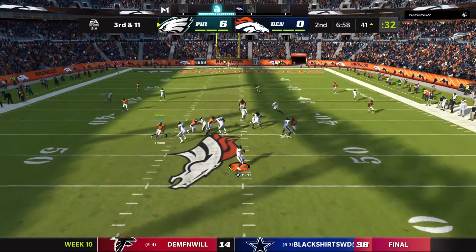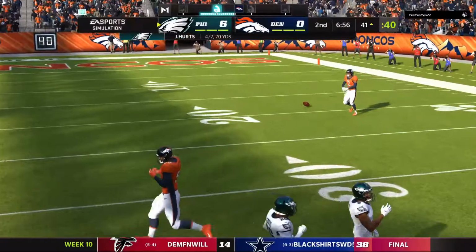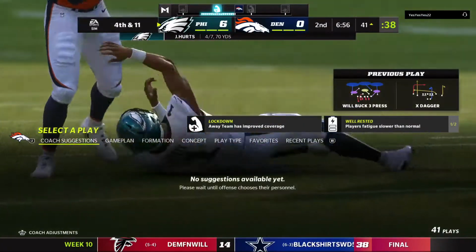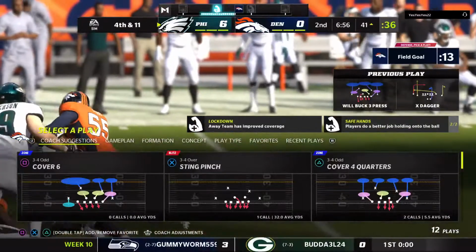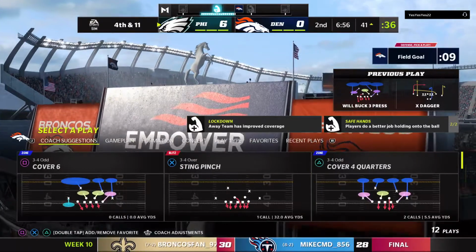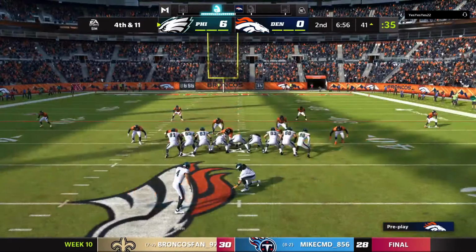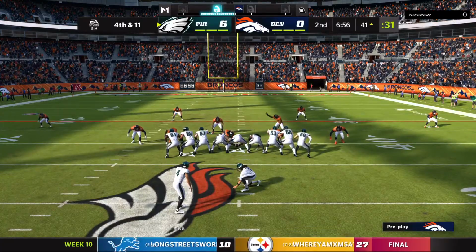Here's Hurts to throw. And that is incomplete. But the pressure there on 3rd down, forcing the errant pass. 4th down coming up. Coverage was awfully tight there on 3rd down. They actually closed off all the passing lanes, forcing the incompletion and bringing up 4th down.